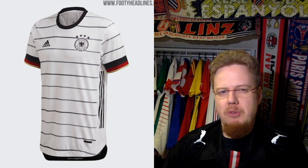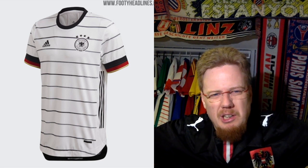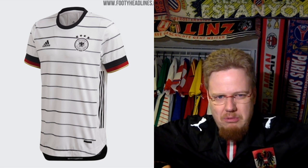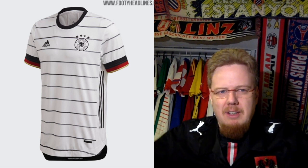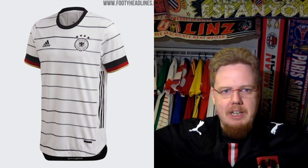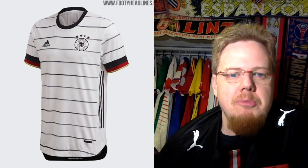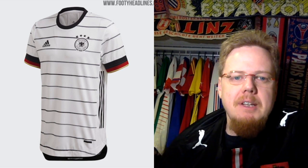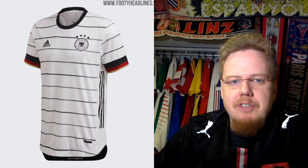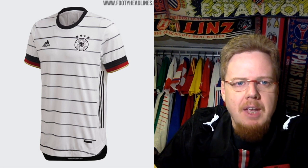It just looks a little bit too much like a pajama to me. Also, the side striping is only for a short while, and then it doesn't go all the way down. And I think most damningly, it goes vertically when everything else is horizontal. However, the crest and logo placement is good. And then for me, the biggest miss is the sleeve cuffs. There could be a German flag in there, but then the gold is made very, very minimal.